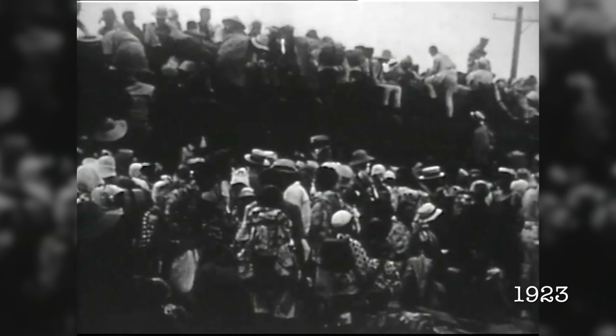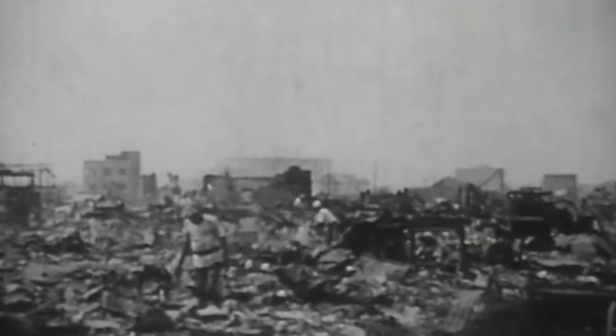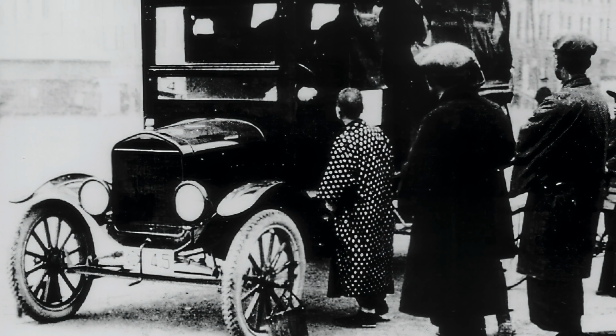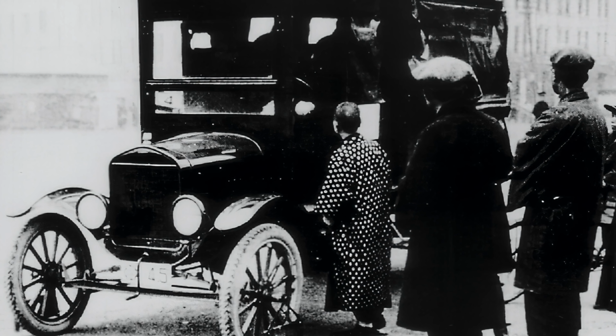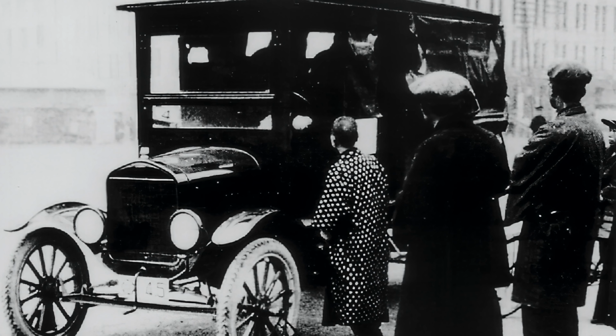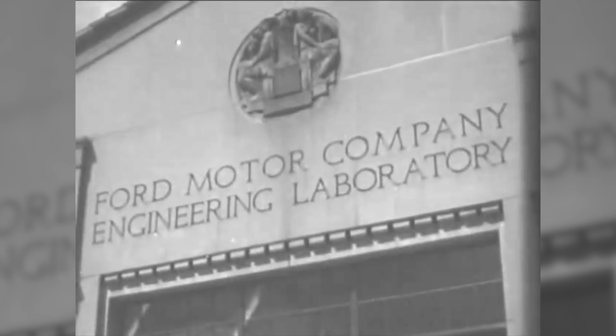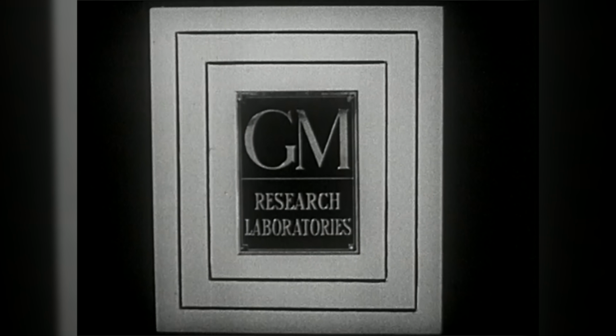Rewind 6 years prior to 1923. The Great Kanto earthquake happened. It destroyed much of the Tokyo railway system. So the city of Tokyo ordered 800 truck chassis from Ford, fit them with rough Kansas top bodies, and used them as municipal buses. Ford saw market potential in Japan. General Motors saw it too and entered the market.